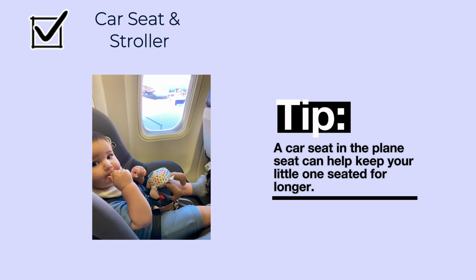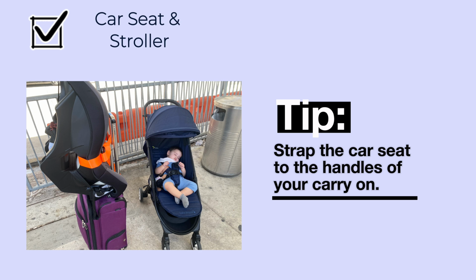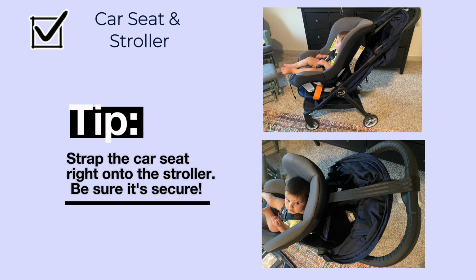I have a few different ways that I use the car seat along with the stroller. As you can see in the picture up here on the left, I've strapped the car seat to the top of the suitcase, and I can just kind of push it like that. And then another way I do it is I strap it right onto her stroller. This stroller here is the Baby Jogger Ultra Compact 2, and I put the car seat right on top of the stroller.